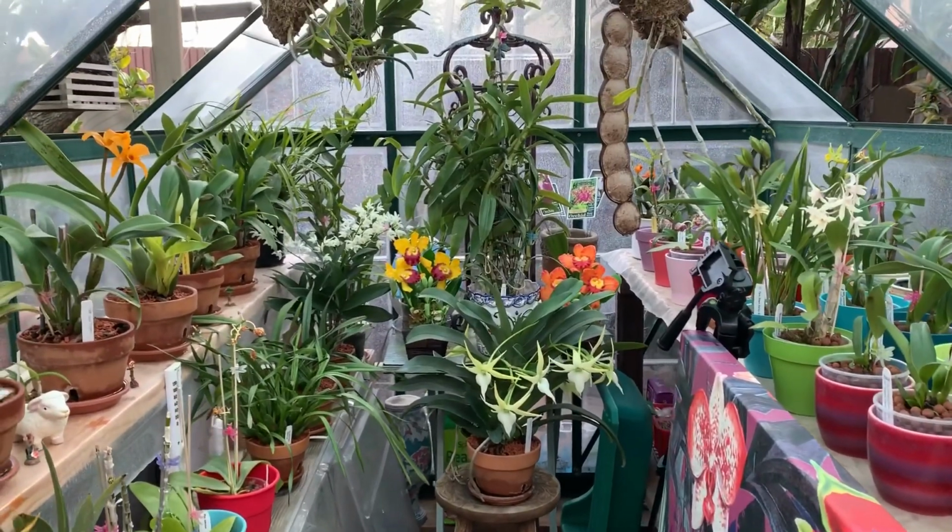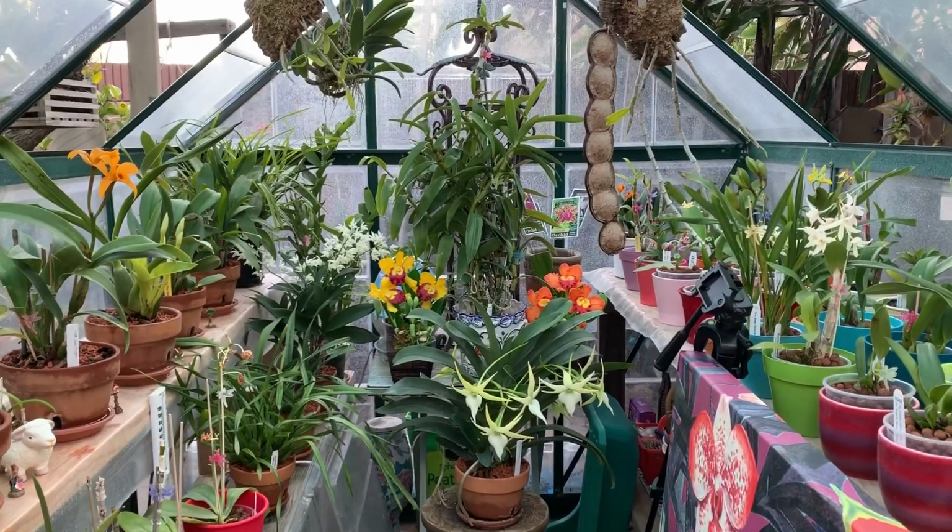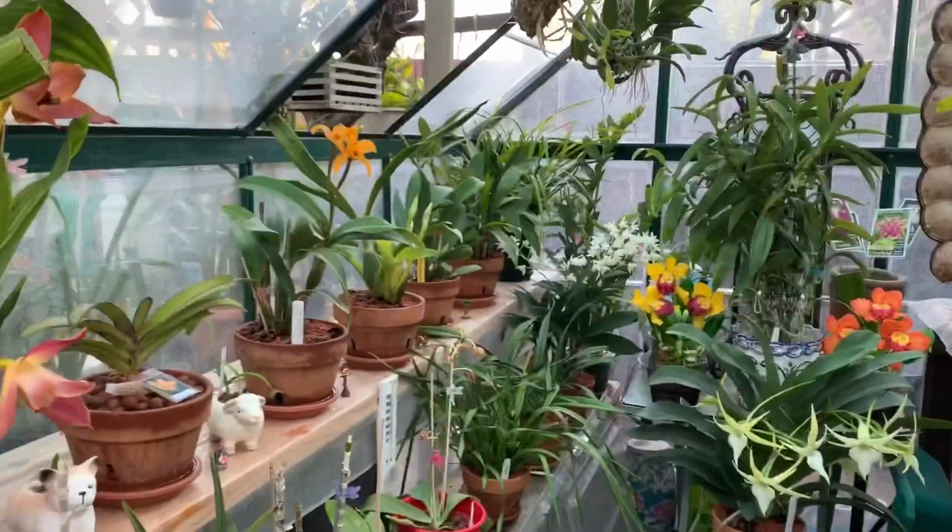Today I have some free time, so I want to show you some of the orchids that are in bloom and in buds. And I'm going to start on the left side here.